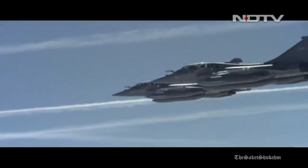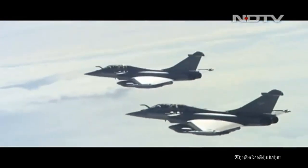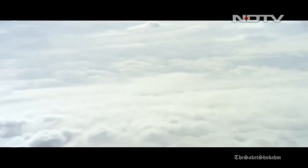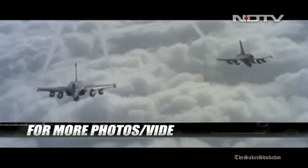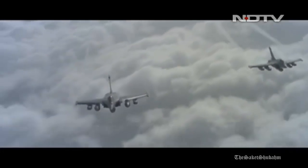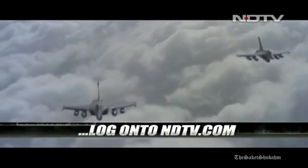For the Indian Air Force, the addition of the Rafale will be a transformation in its capabilities. Not only will the Rafale add numbers to the existing fleet, the jet will come to define some of the core capabilities of the IAF as it counters an expanding Chinese Air Force threat to the north.